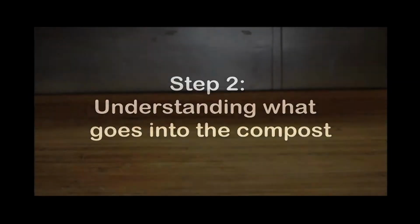So I put the composting bin right next to the dishwasher area. I put the recycling bin on the other side, so when they come in, they can separate paper, plastics, vegetables. And there's a list up there saying what we can put into it. Understanding what correctly goes into the compost is key to a successful system.